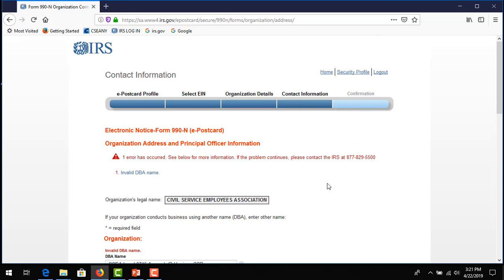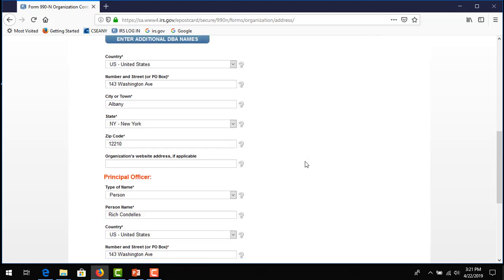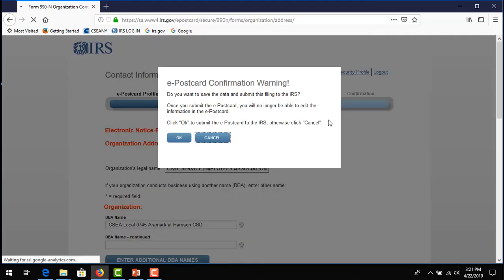And there's an error. Invalid name. Remember I told you can only use certain characters in the name. You can't use an ampersand, an at sign, a dollar sign, anything else, even a period. So we're going to take that out, and we're just going to write "at", making sure we don't have too many blank spaces either. And then we should be able to resubmit this. It's going to ask us are you ready to submit? And yes, we are.